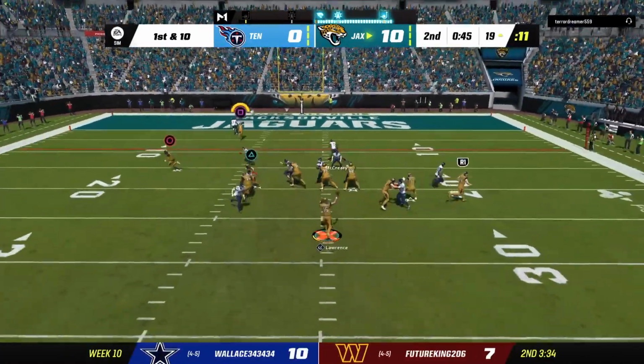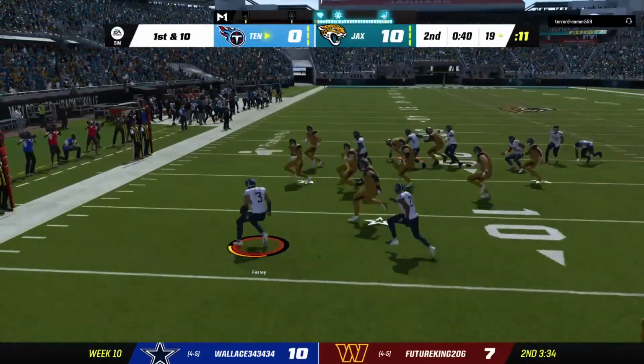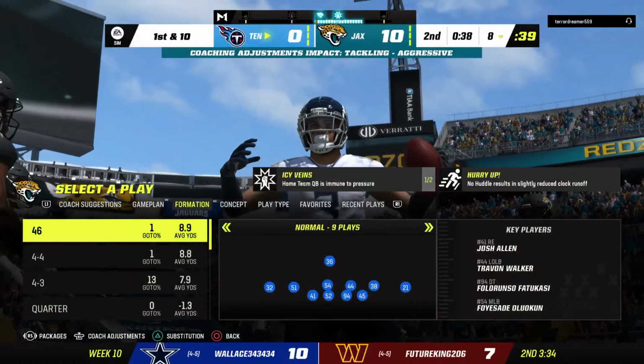On play action, Lawrence. And this is going to be intercepted. Picked off by Caleb Farley. And the Titans are going to take over once again, and they'll have it at their own 8-yard line.